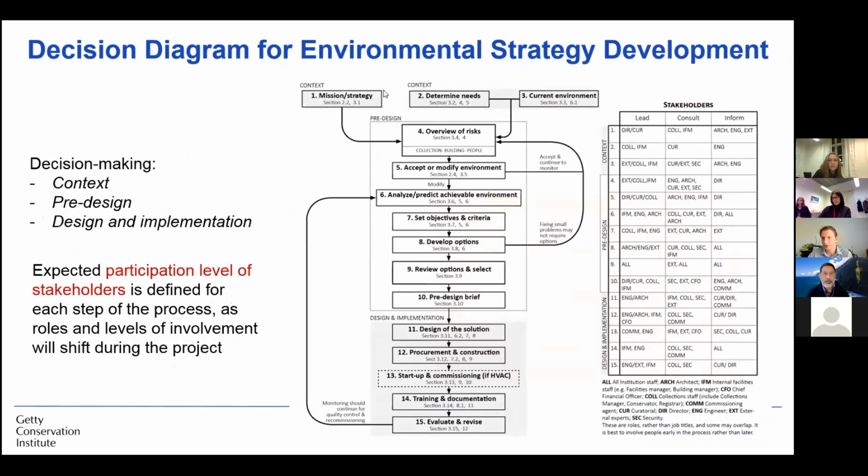The first element of the chapter, the first section which we added in this revision, is the decision diagram for environmental strategy and development. And I think this is a really important improvement of the chapter. In this section, we are trying to define the decision-making process, starting from the context in which we are making decisions, going through the pre-design phase and the design and implementation. So really the starting point of the discussion is about the mission and strategy of the institution, what we would actually like to achieve, who our audience is, what is expected from us, and then, looking through all the complications and limitations of the site and collection, we can go to the design and implementation phase.